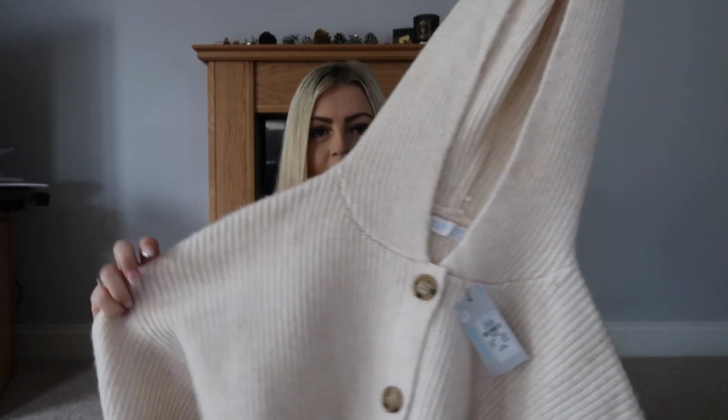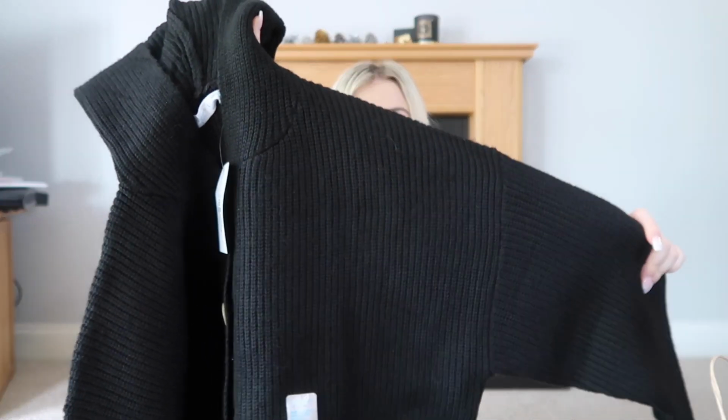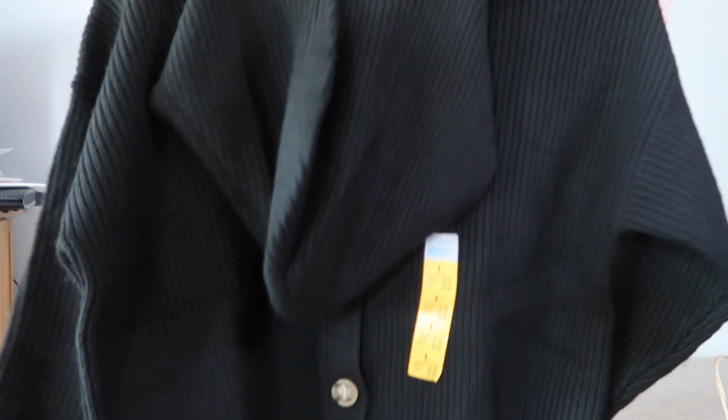Then the last one of them really cute cardigans, I just picked up the standard black. This is definitely gonna be the staple piece of them all. I just feel like this is gonna go with every outfit. I can imagine leather trousers, this cardigan over the top with a little black top underneath, with black leather boots. It's just gonna be unreal.